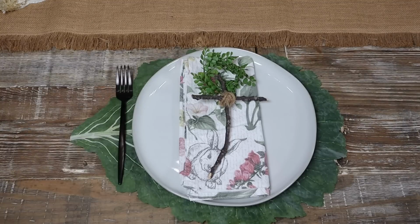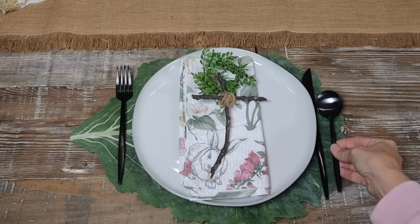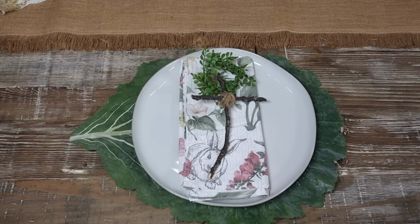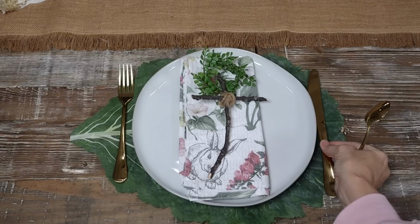Okay, so next we're gonna do the silverware, and some may think this is odd for spring, but I have said on this channel many times that a pop of black always looks classy. And so I decided I'm gonna use this nice black silverware that I have. That way we're just gonna place that on each side. But I did debate between using my gold silverware or this one, and this one ultimately won out.